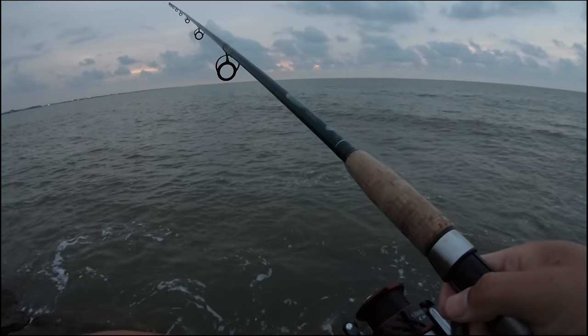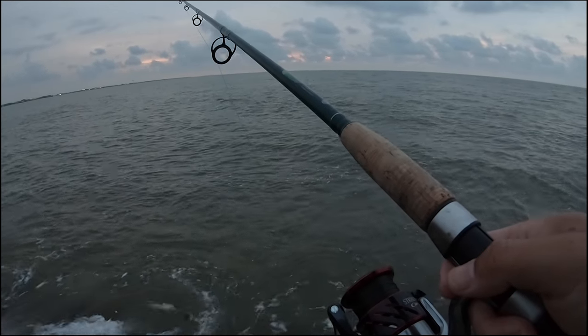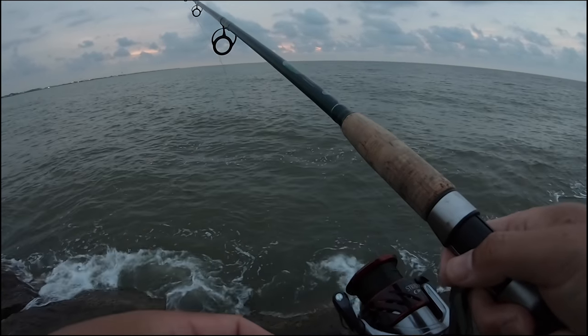Okay, we have approximately a 7.5 foot leader. I'm throwing it about 30 yards out. That's where I caught my first fish. So we'll see if the bite is on today.